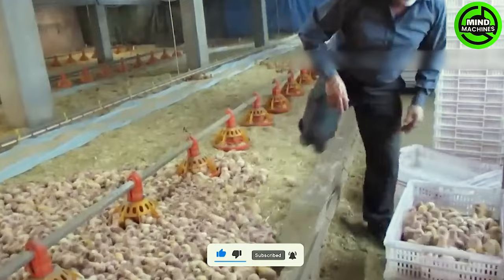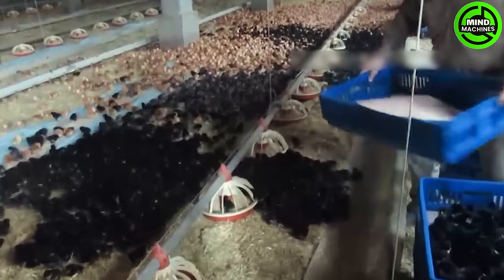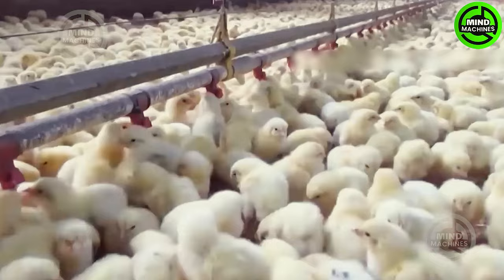In recent years, Montana has not ranked among the top US states for chicken production, and its poultry industry is relatively small compared to other states, according to USDA statistics in 2021.